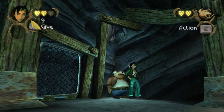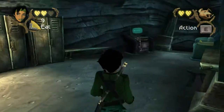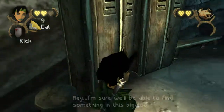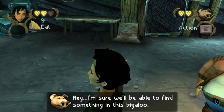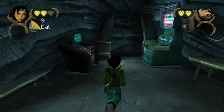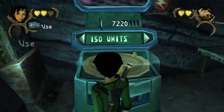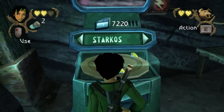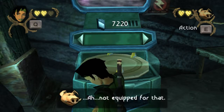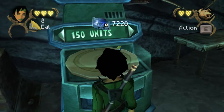Ouch. It's a long drop when you're about 3 feet tall. So... Hey, I'm sure we'll be able to find something in this Bigaloo. Bigaloo, is that even a word? Apparently that's a word. We got a save spot. We've got a, we can buy some Starkos. So I can just grab a... No, not equipped for that. Now that's what I was looking for. Was one of those.